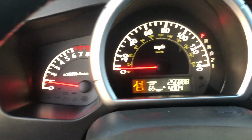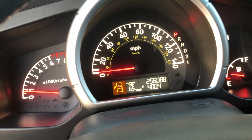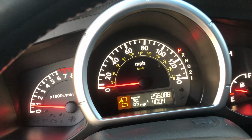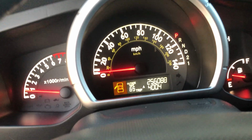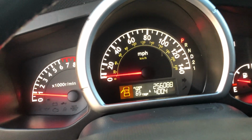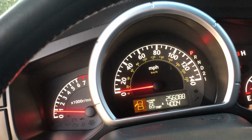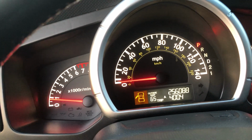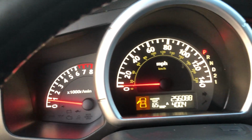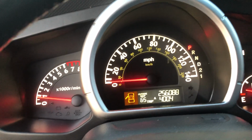So I think the problem with this is probably the neutral safety switch, or the park safety switch in the transmission. When it warms up, I'm probably going to try to replace it. The thing with that is that I'm not so sure, because there's no check engine light showing that the neutral safety switch is broken. I think it's mechanical. Probably it's getting loose.